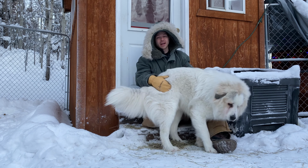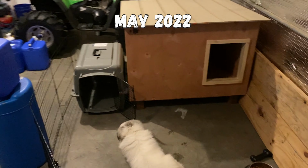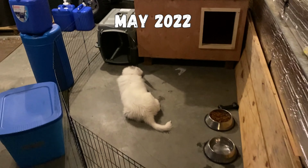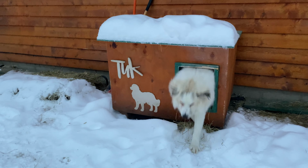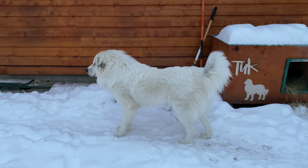Tuk Tuk has turned into an absolute behemoth of a Great Pyrenees, but he's been doing an amazing job here on the farm protecting his flock of chickens. He has slept outside the entire winter, even when we had a negative 44 below cold snap, and he was right as rain the next day.